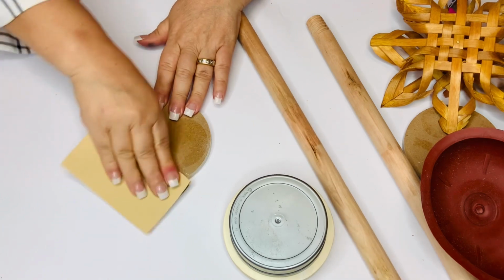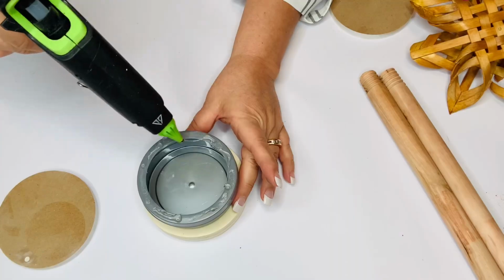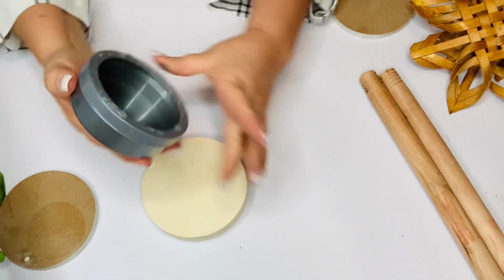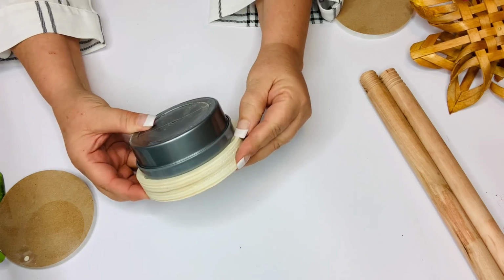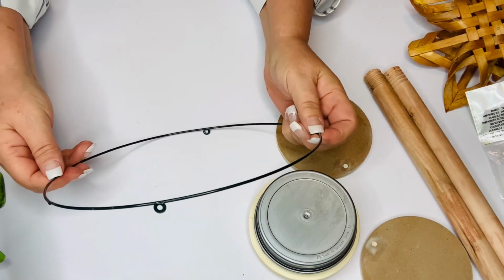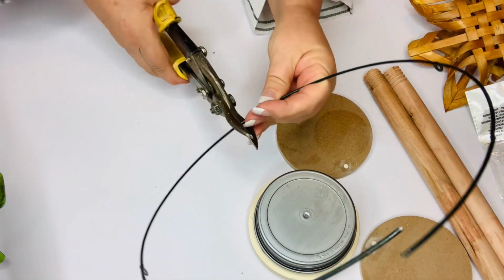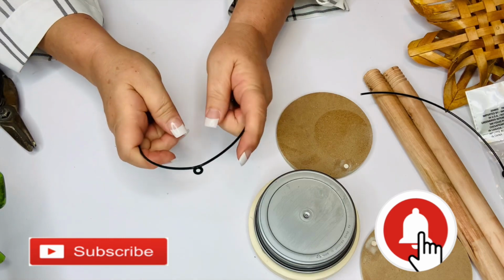So I prepped my Dollar Tree pieces and glued this plastic container with the lid side down to a chunky wood round. And then instead of the wire I had with the supplies, I decided to use one of the rings from a smaller 3D wreath form and cut it in half. And then I bent the sides down and stapled it to the rims of those two wood medallions.